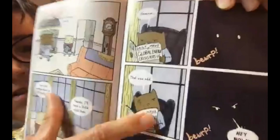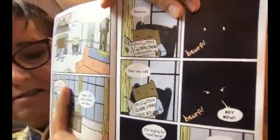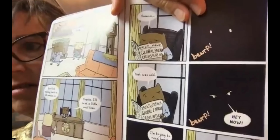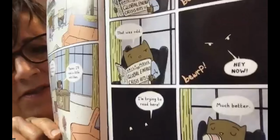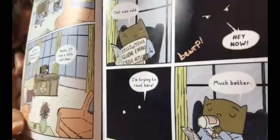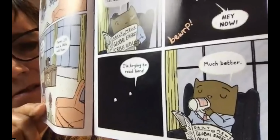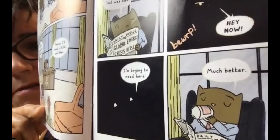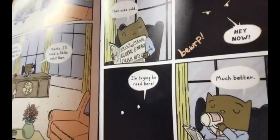The lights go out. And then they come back on. That was odd. Hey now, I'm trying to read. They come back on and he says, much better.